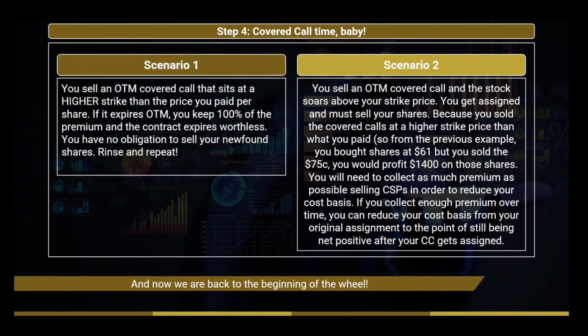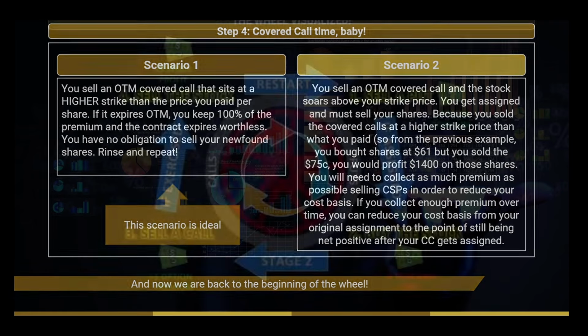But that's why you play your cards right, and you can exit each time you run the wheel for a profit. And that's the real juice. That's the real sauce that everybody loves about the wheel. It's all about collecting premium, collecting premium, collecting premium. And by the time that things get called away, you're in good shape. So scenario number one is ideal.